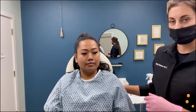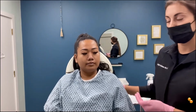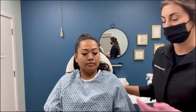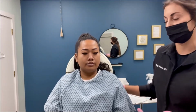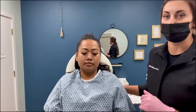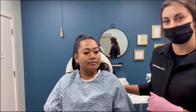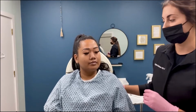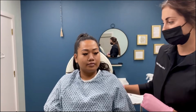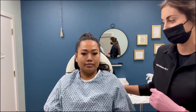For Chriselle's lips, I'm going to use RHA 2, and I feel especially for a young patient like Chriselle, who already has very nice, well-defined, voluminous lips, RHA 2 is very hydrating, and it will give her that nice little plump and natural pucker without overdoing it. So we'll do a little bit of RHA 2 on her lips, and then we'll focus on RHA 3 for just a minimal amount of chin projection, looking to keep the proportions between the lips and the chin very natural and symmetric after the filler's in.